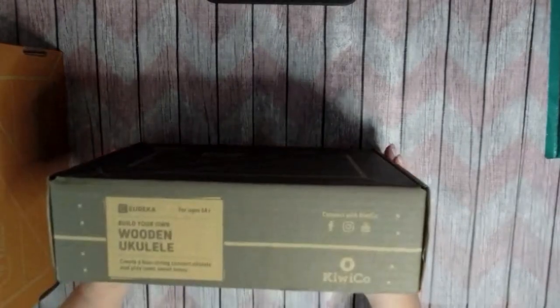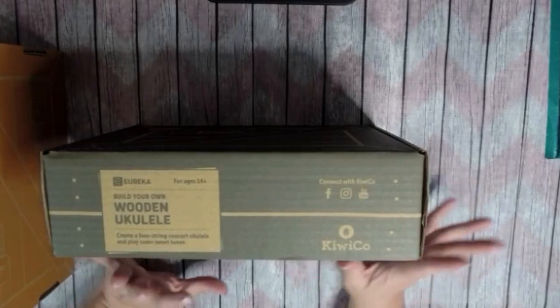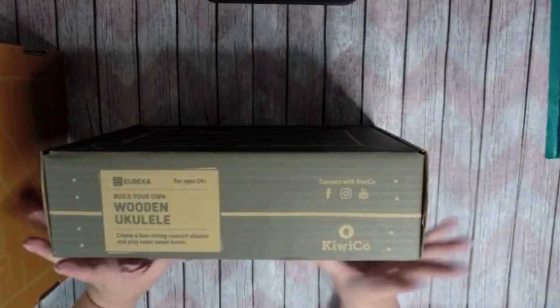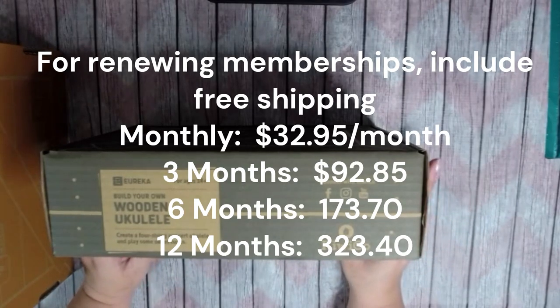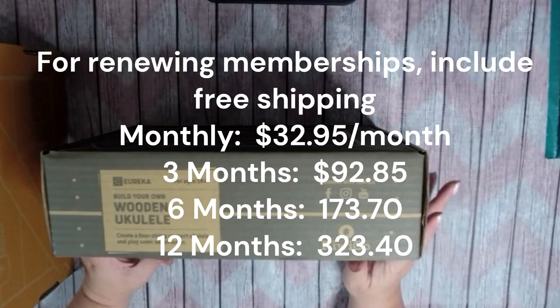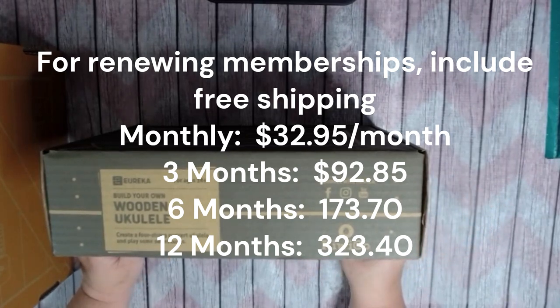And I think the last crate is the most expensive, but obviously you get a lot of stuff with it. These are the Eureka crate. This is the older crate. There's a lot more to these. So if you go monthly, they are $32.95 a month. The 3 months works out to $30.95 a month. 6 months works out to $28.95 a month. And 12 months works out to $26.95 a month. Anytime you're doing the subscriptions, you do get free shipping.